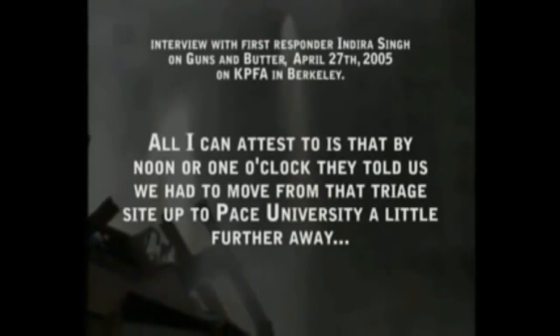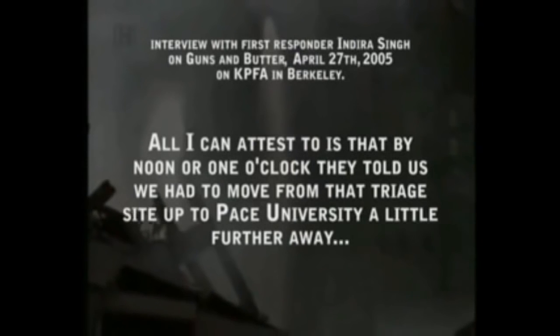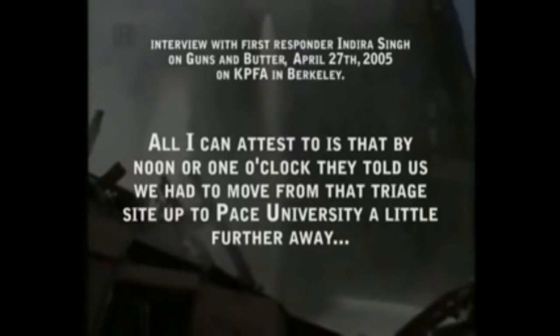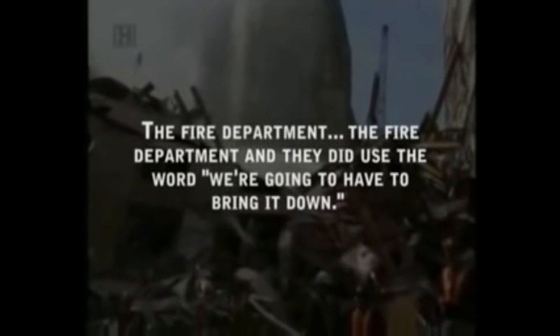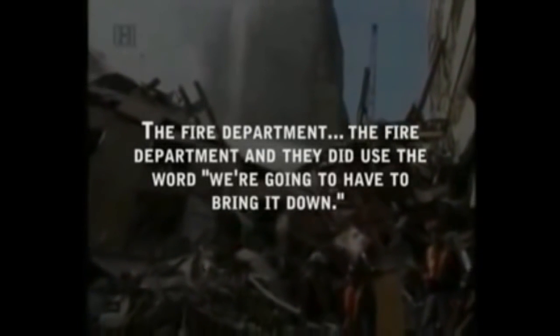All I can attest to is that by noon or 1 o'clock, they told us we had to move from that triage site up to Pace University, a little further away, because Building 7 was going to come down or being brought down. Did they actually use the word brought down, and who was it that was telling you this? The fire department, and they did use the word, we're going to have to bring it down.